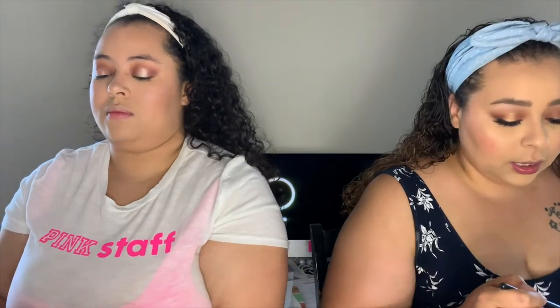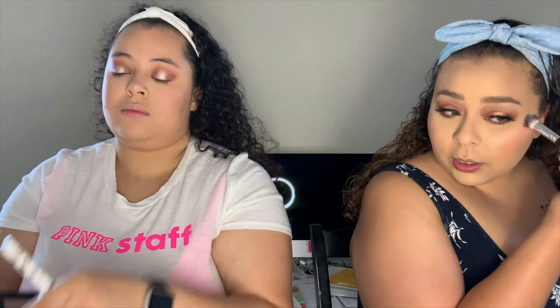What does it look like? Oh, cool. I thought it would look chalky, but it doesn't. So this is a lot better on the face than whenever you swatch it, like the feel of it and the way it applies. Because you would think it would apply chalky and dry, but it doesn't.